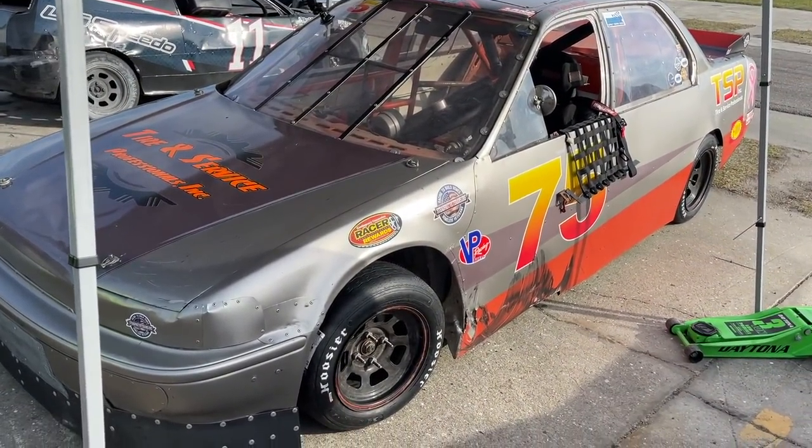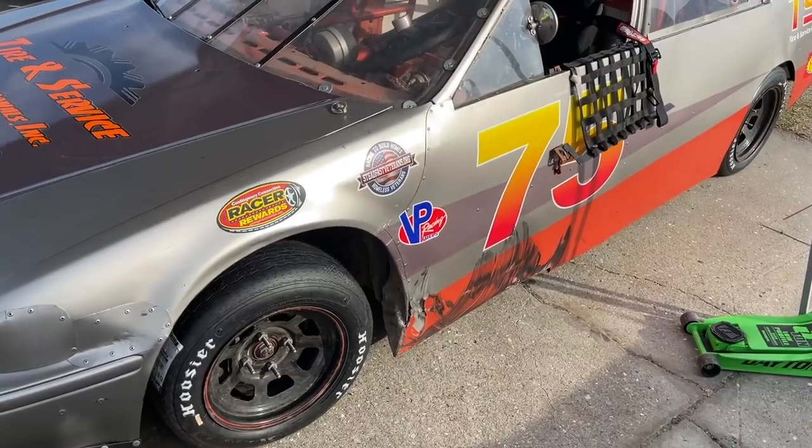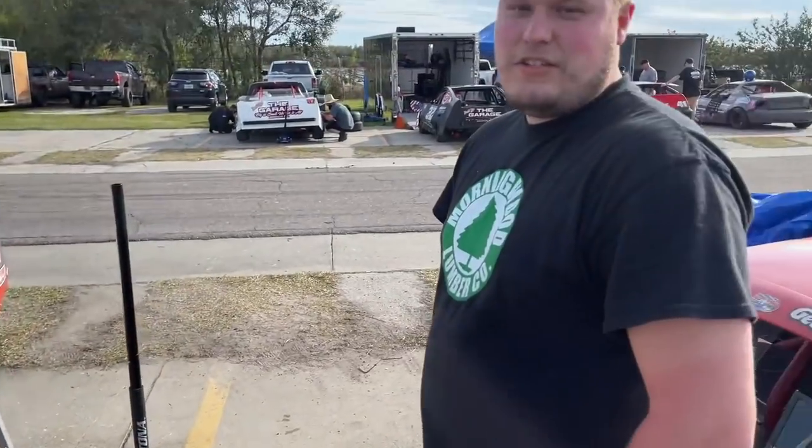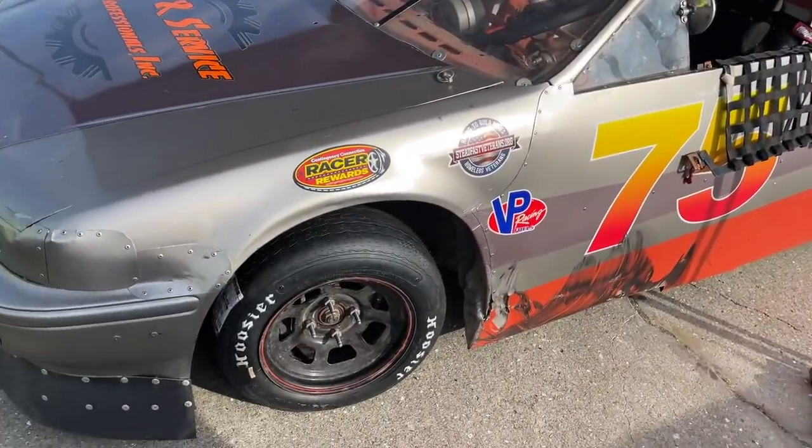Trusty chariot for today. We just did our first practice session. We went from what? It was a 24 to a 23 or 23 and a half? 24 to a 23. So that's what it's going to do.